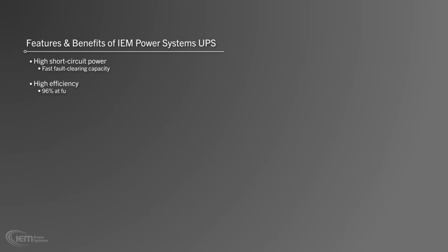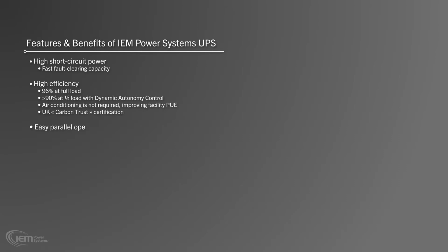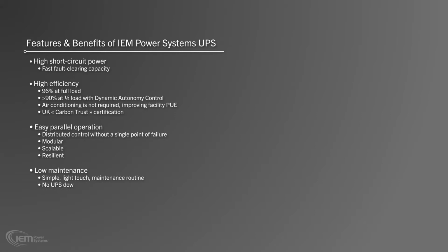Features and benefits of IEM Power Systems UPS. High short-circuit power for fast fault-clearing capacity. High efficiency, typically 96% at full load. Dynamic autonomy control allows over 90% efficiency at a quarter load. Air conditioning is not required, improving PUE. Easy parallel operation with distributed control, eliminating single points of failure. And modular, scalable, and highly resilient.